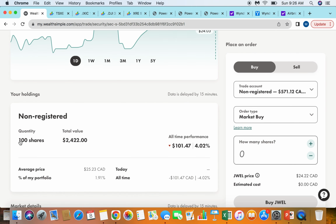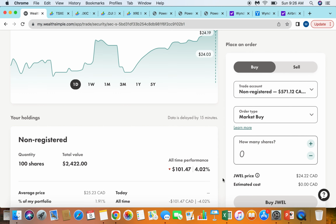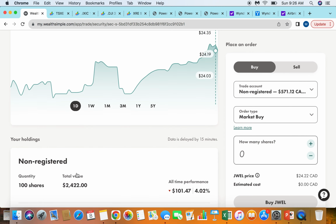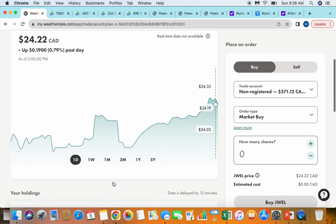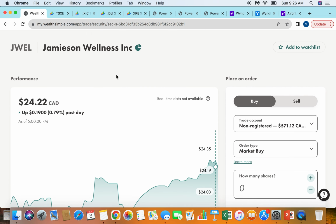Okay, next stock I was buying, Jamieson Wellness. This is one I've talked about for a couple months now. Finally got up to about 100 shares here as I continue to average down. Still down about 4%, but not too concerned about that as it's still a pretty small position. If the stock stays at this 23, 24, 25 range, you can expect me to continue to be buying this one in future weeks, getting it up to a bit of a bigger position there.